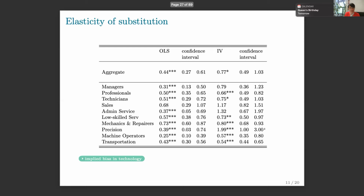And here are the estimates. I'm just going to focus on the IV. So on the aggregate, sorry, we get the complementarity, so at 0.77. And we get also complementarity or stronger complementarity for transportation, machine operators, and professionals. And on the opposite hand, so when you look at substitution, we have precision production and sales and admin services, even though they are not statistically different from COVID hours.